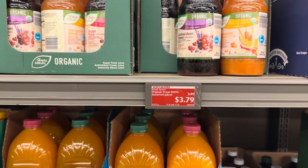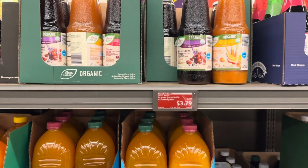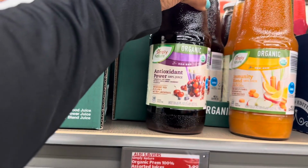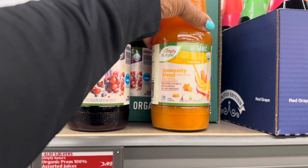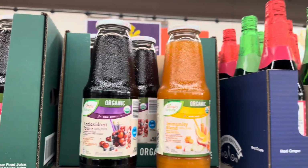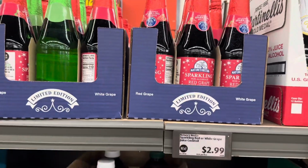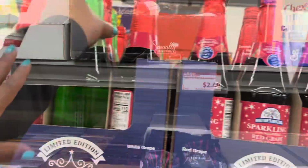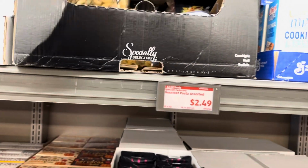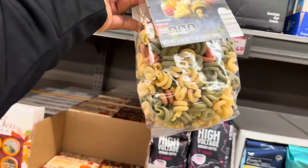Organic premium 100% assorted juices for $3.79. Antioxidant power 100% juice. This is the immunity blend 100% juice. Okay, then they have the sparkling red or white grape juice cocktail for $2.99. Oh, okay. Specially Select has this gourmet pasta assorted for $2.49. So it's this one, and they have the shells.